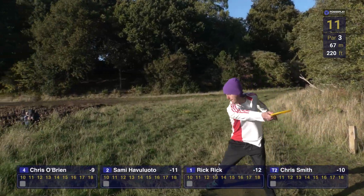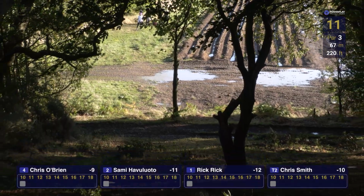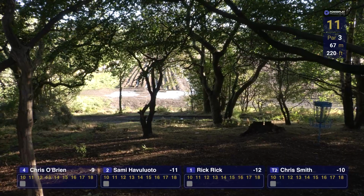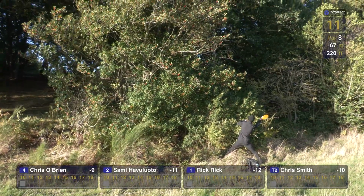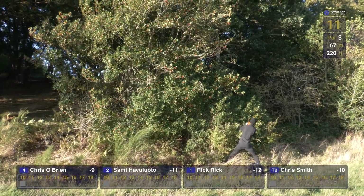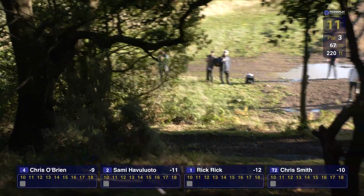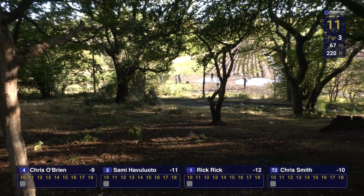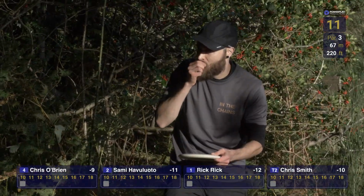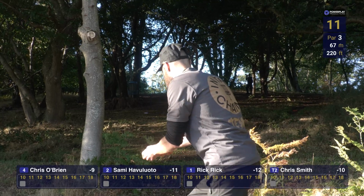Let's see if you can get one up there and string together some pars. You see the disc fighting the wind. Chris trying to get creative from behind. This is one of the big challenges of hitting early, Seamus. You're scrambling. Nice scramble shot. I mean, that's all he had was that super anti-flex uphill with a tailwind. I say he pulled it off.